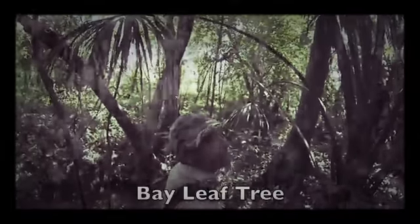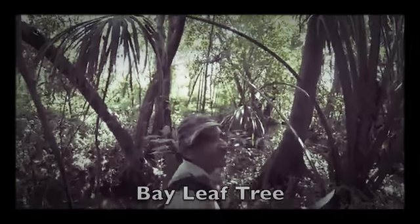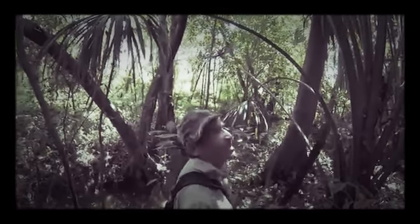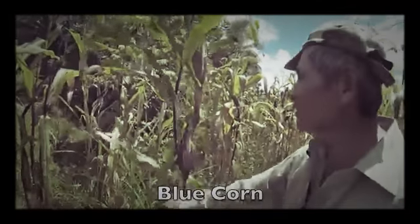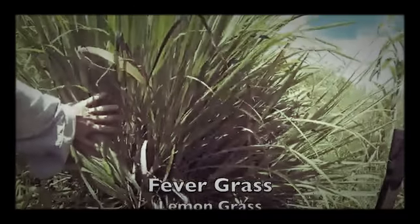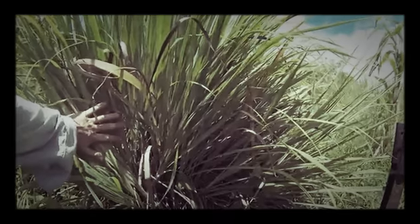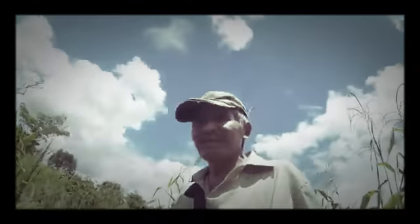Now the bay leaf tree, we call it koshan in Maya, and the heart of it is anti-cancerous. And this is the leaf that the Maya used for making their traditional houses or indigenous plants or meals. You can see it's very different. One is the fever grass. When they have a fever, they will drink this like a juice. Not hot, because when you have a fever, you aren't supposed to drink hot medicine.